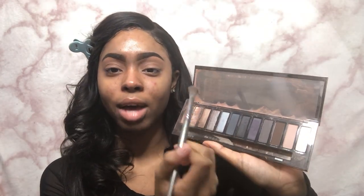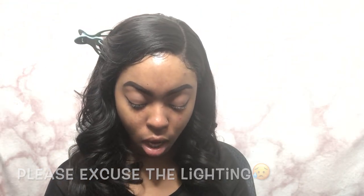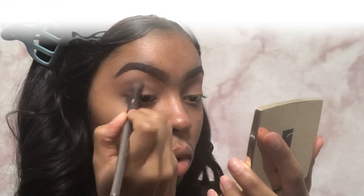Hold on. To deepen this up just a bit, I'm gonna take the Naked Urban Decay Smokey palette. Looks like this, and don't mind all that, but I'm gonna take the color Whiskey, which is this dark chocolate right here, with the same exact brush, just to deepen up the eye look a little bit. Ooh, that's very pigmented. Okay, buddy, we're gonna have to blend until this looks better.